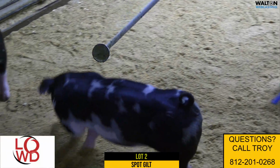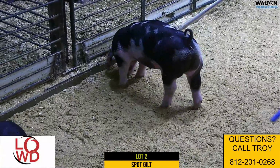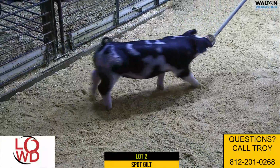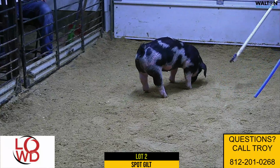I think a gilt that's a little immature in her body type right now, but given where that pen is and feed-wise where we're at, I think that one there is going to be very, very nice. I think that one's got the kind of frame in that sow. Those pigs are usually a little bigger. I think that one feeds all the way till August there for state fair settings.